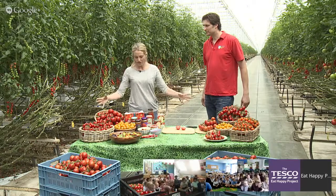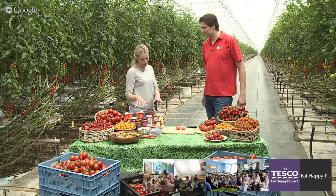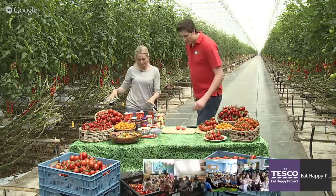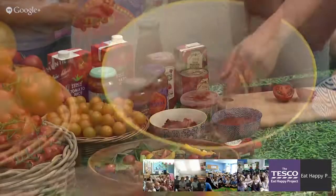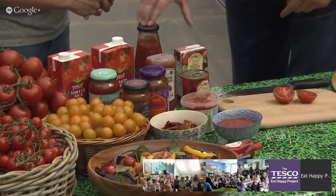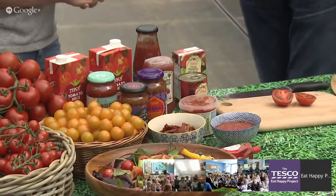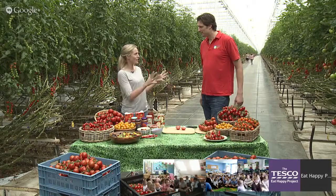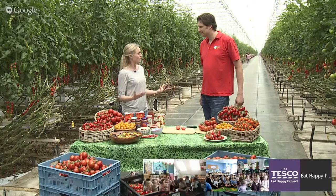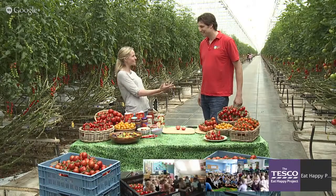Lovely stuff. And obviously we have lots of fresh tomatoes here. We also have quite a few products that are made using tomatoes as well, Gert. Could you run us through those? Well, we've got our salsas, we've got our sun-dried tomatoes, we've got our juice, we've got our pasta sauces, we've got our tinned tomatoes. Literally, you can put them in any type of product. You can do, can't you? Tomatoes are very versatile. And I'm guessing if you don't eat tomatoes, it's very difficult to eat a lot of things. You know, it's on pizza, in pasta sauces.